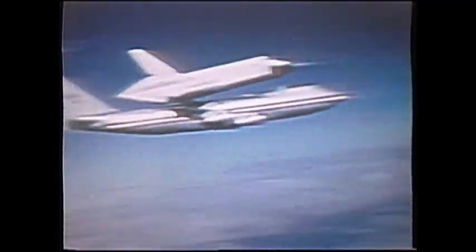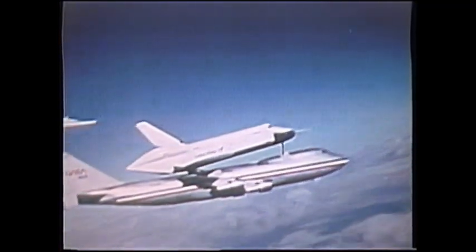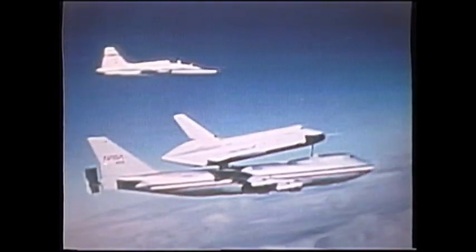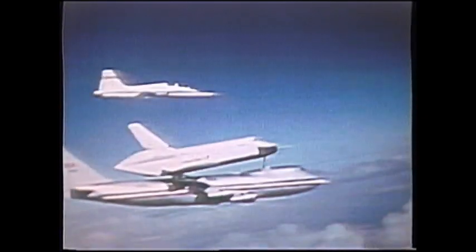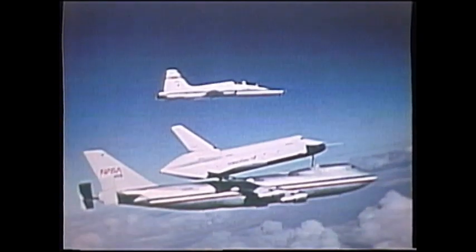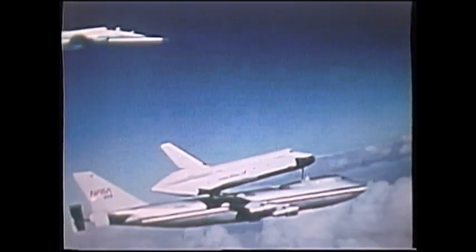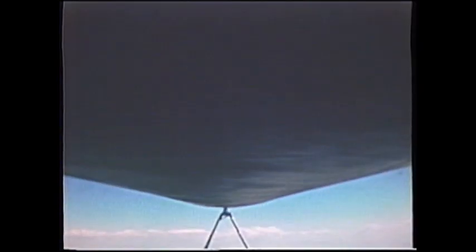The carrier aircraft has pushed over and acceleration begins. The orbiter pilot will arm a series of explosive bolts, and when separation speed is reached, the commander will fire the bolts, releasing the orbiter. An orbiter pitch-up maneuver will provide vertical separation, and the 747 will turn left, while the orbiter turns right, for horizontal separation. Then the crew of the Enterprise will be on their own, flying to an unpowered landing on the dry lake bed.